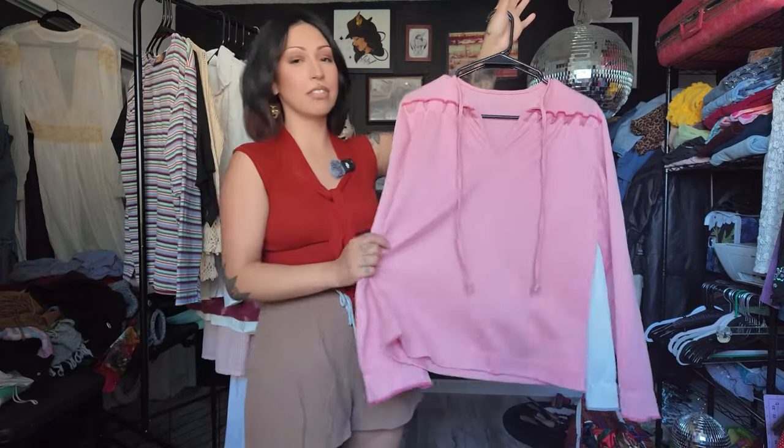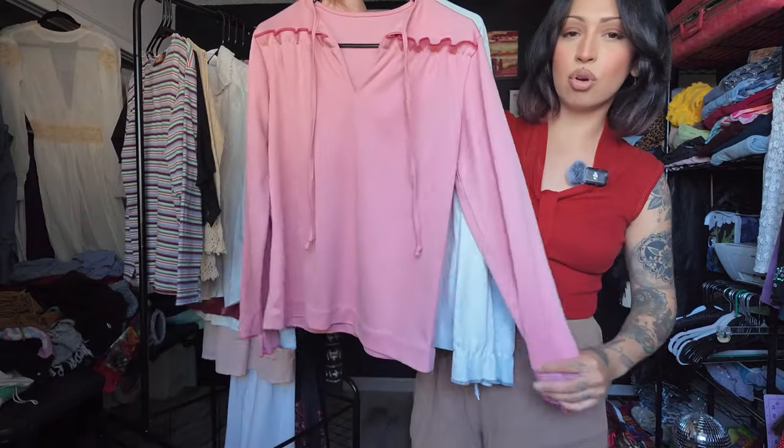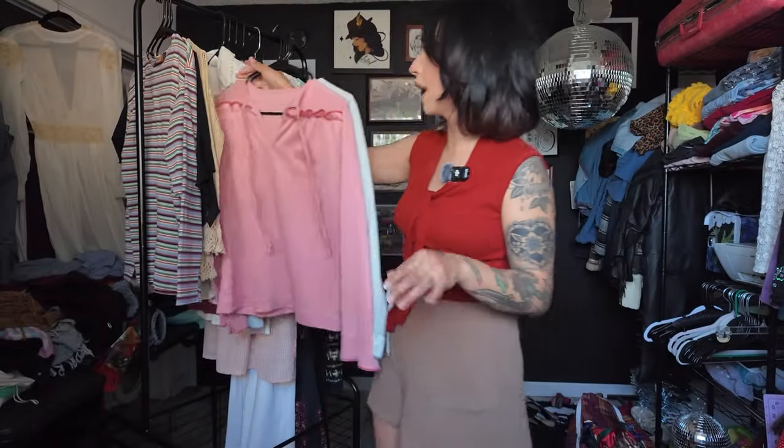I just love me a good pink moment, and I love that it's in this long sleeve style, because who doesn't need a pop of color during the winter or fall? I just feel like this pink one is gonna do it, and it is so gorgeous. I just love the ruffles in the front, and I just think they're so cute, so I had to take them. This one was hanging over all the jeans, and I was like, what is this?